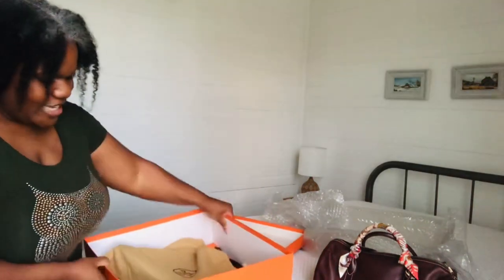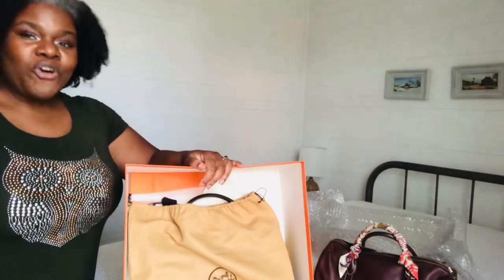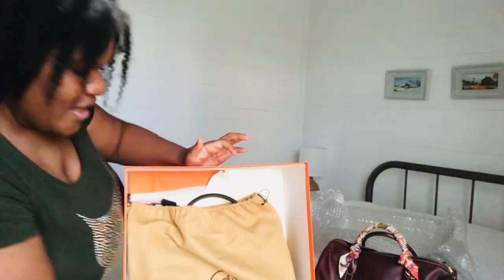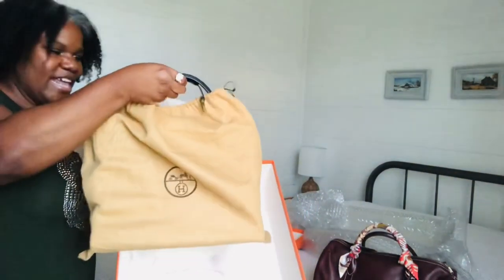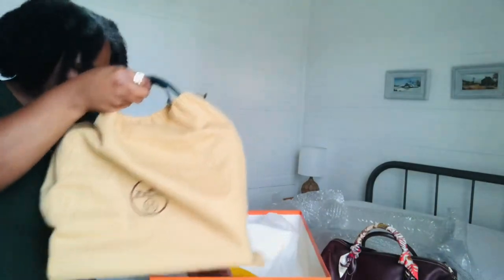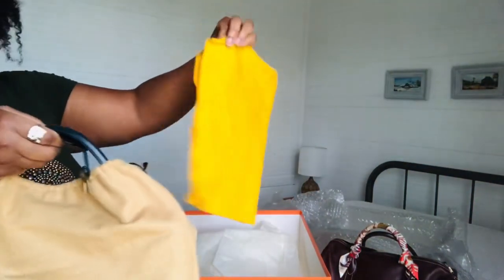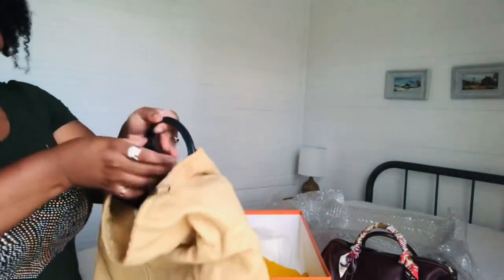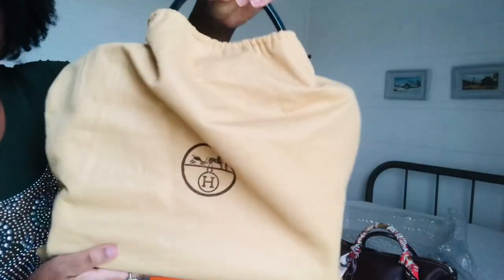Vintage dust bag. It's brown. I truly believe I've had past lives of, okay, I'm doing too much chatting. I hate when people get to a point and they start talking. Okay. Oh, it came with some more cloth, I guess. I don't know. That's what it was when they packed it. Okay. Chop, chop, chop. Okay. Here's the dust bag. This is the brown dust bag.